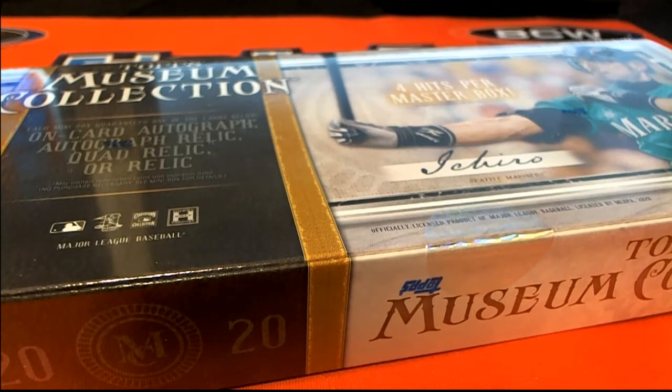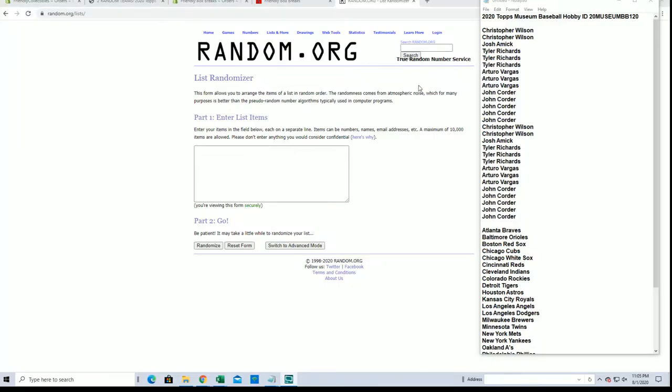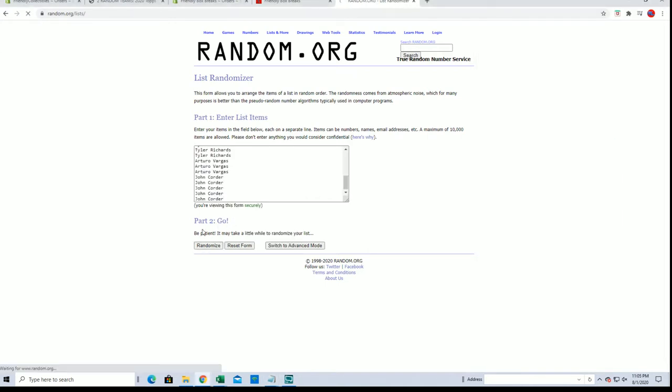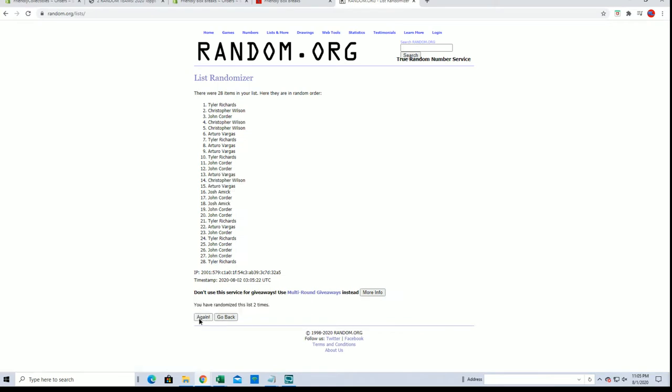Let's screen everybody out. Here we go. 120. All right. Chris W to John C. Let's get it, guys. We got a 28 flip here. Names and teams, 7 times each.